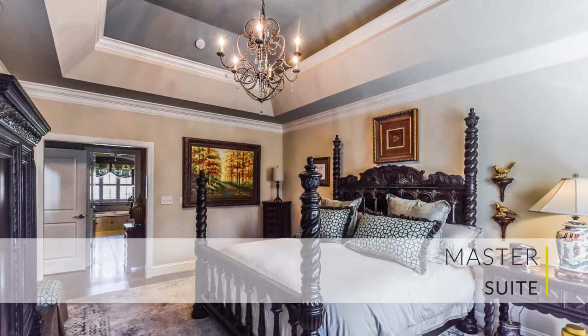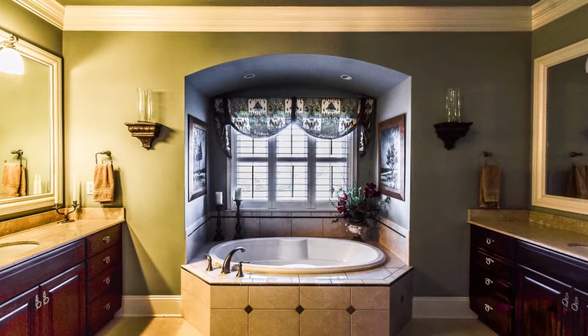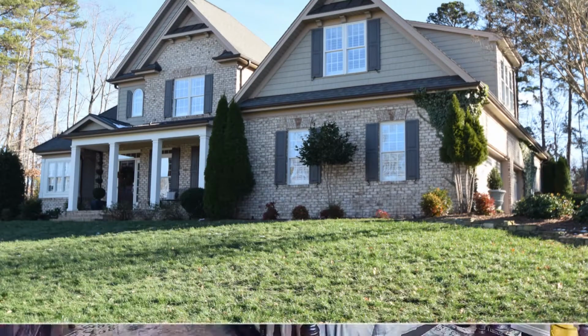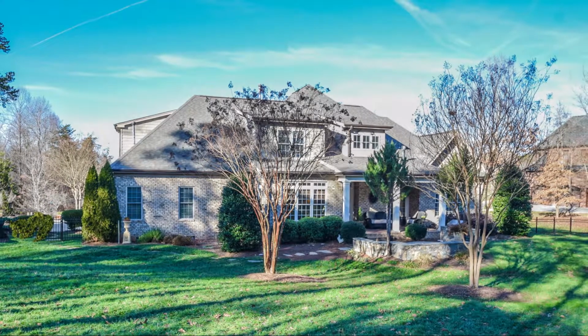Escape from everyday life to the master suite, where you are sure to enjoy the tasteful design elements and spa-like features. If you've been looking for a home bursting with extras, then 8440 Grove Oak Drive is the place for you.